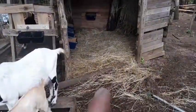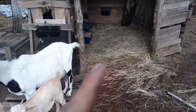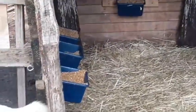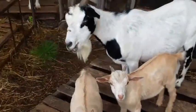I'm starting a deep mulch for them, see how that works. I did it with wood chips. I'm gonna try it with hay and wood chips just to see. They've got plenty of food, one for just about each one of them.